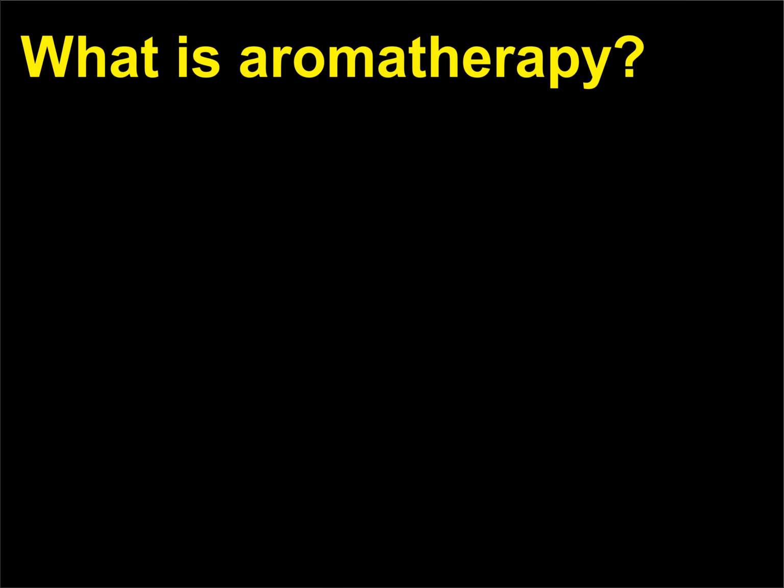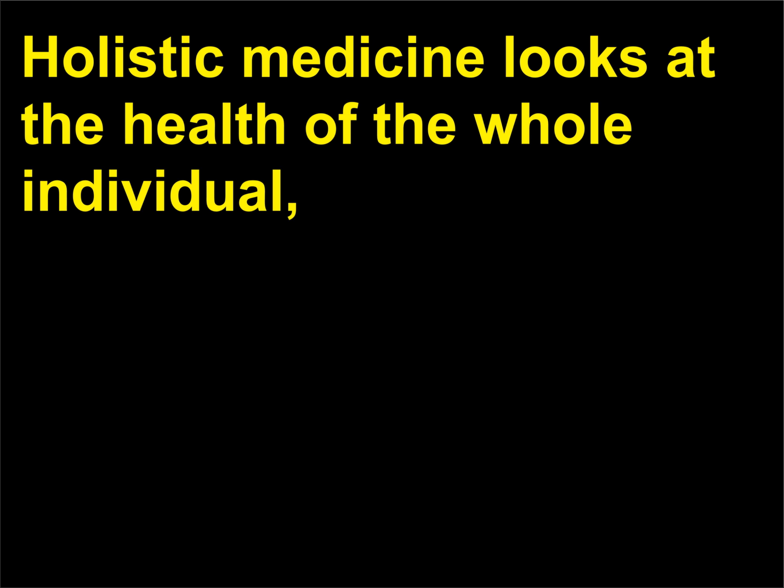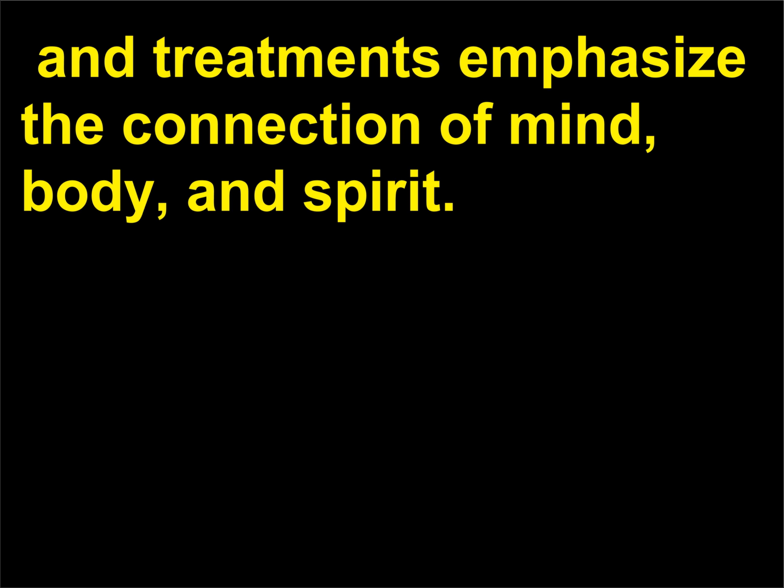What is aromatherapy? Holistic medicine looks at the health of the whole individual, and treatments emphasize the connection of mind, body, and spirit.